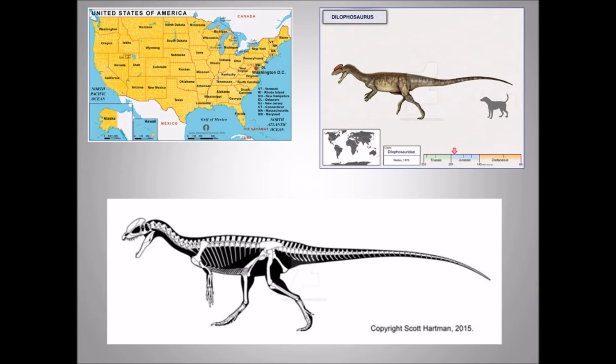And here's the size chart of Dilophosaurus. It's larger than a dog, and this kind of dog would actually be touching about the knee of Dilophosaurus. But Dilophosaurus is nearly the same height as a human being.